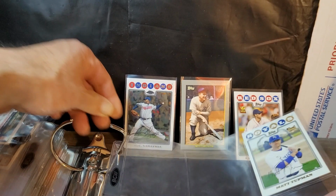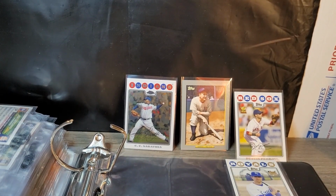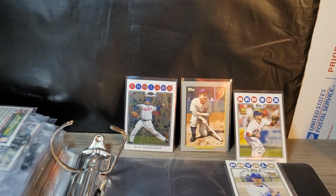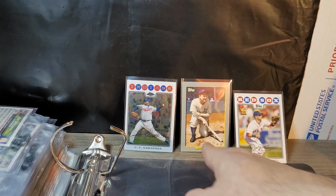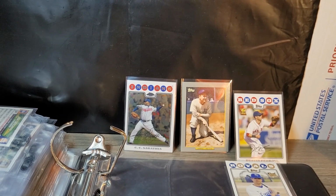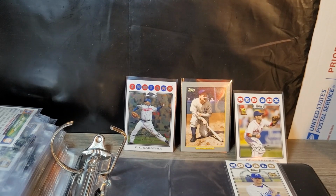Definitely some tradeable. Some of these are going to go into the common box for team sets. Some of them are going to go into Hall of Fame packs. Some of these I may end up keeping for my personal collection because I don't have them. Like that Gehrig over there, I think that's cool. The early Sabathia Chrome, I think that's fun also. So definitely some fun stuff.